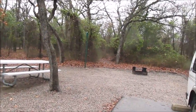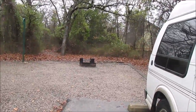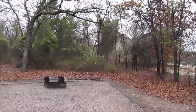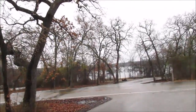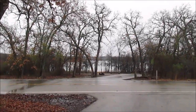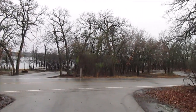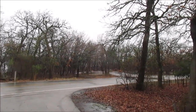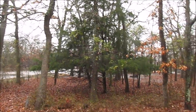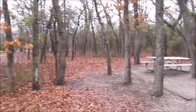I picked this one because it's kind of gravelly, and since it is wet, it's not going to be muddy. So, that'll work. And, conveniently located to the restroom. It's got to be better than last weekend's restroom, that's for sure. Yeah, this is lovely. Beautiful little view of the lake, honestly. Of course, if it was packed, it would not be a beautiful view of the lake, would it? I love it. Hearing the raindrops fall out of the trees. Yeah, this'll do.